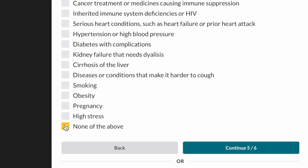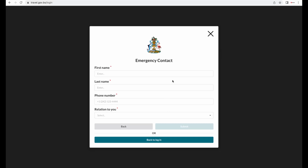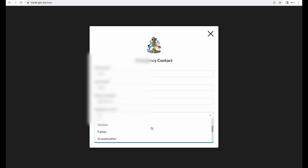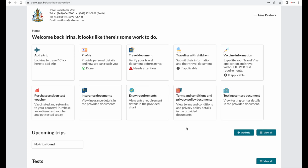Remember, this health visa is also your COVID travel insurance, so it's very important to add your health conditions. Then click Continue and proceed with the emergency contact. First and last name, phone number, and relation to you. Click Submit and you have successfully created your profile.